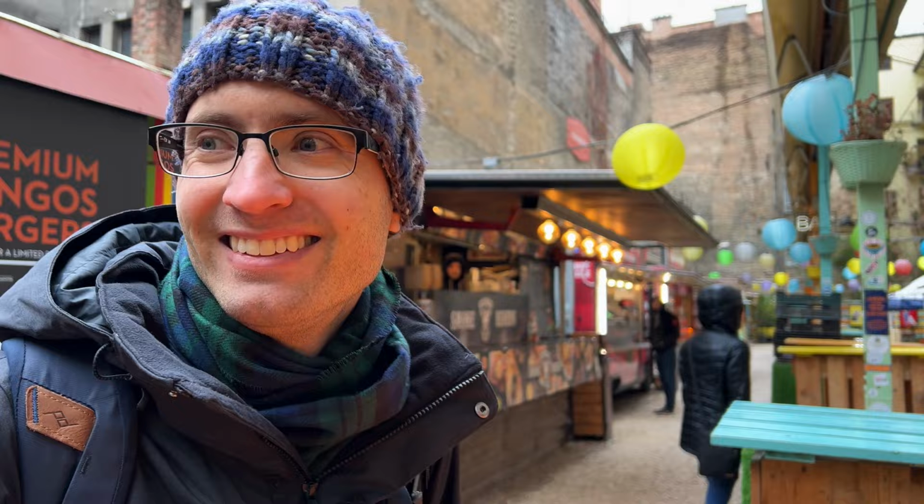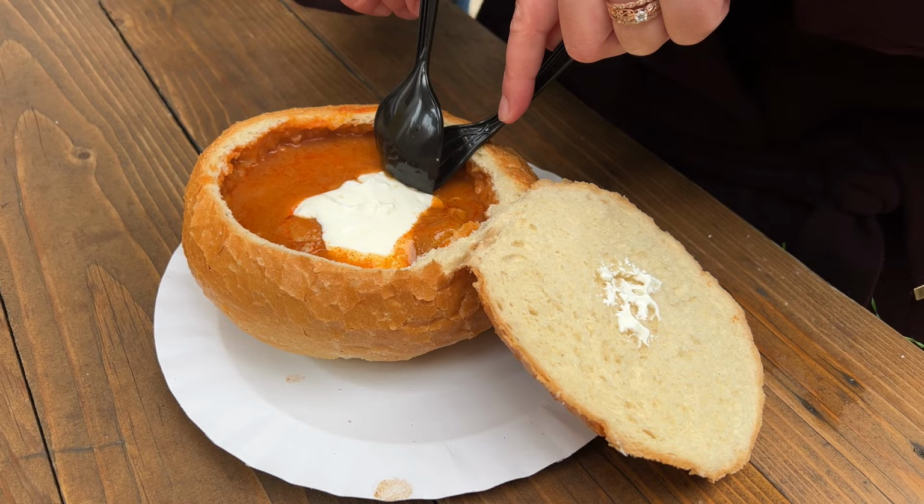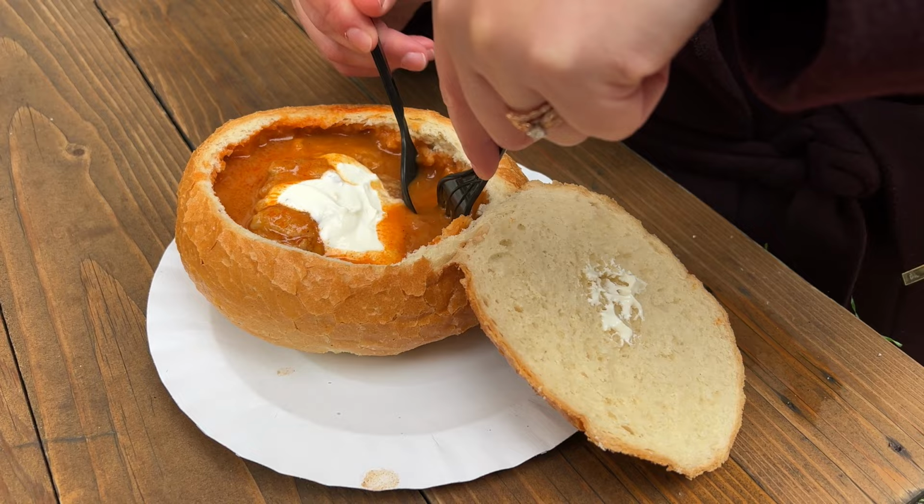At the street food caravan, we're getting some lunch here. We got a bread bowl filled with paprika chicken. So let's see what we got. Looks good. Oh, well, you might need a knife. Yeah, let's see how this... It's a whole piece of chicken. Okay, I got some.